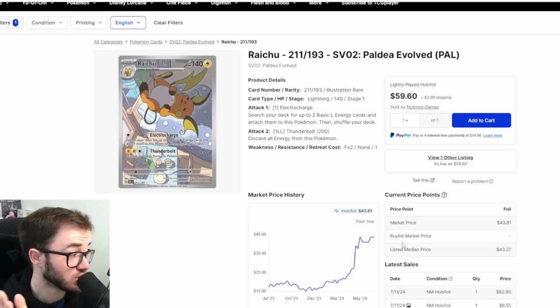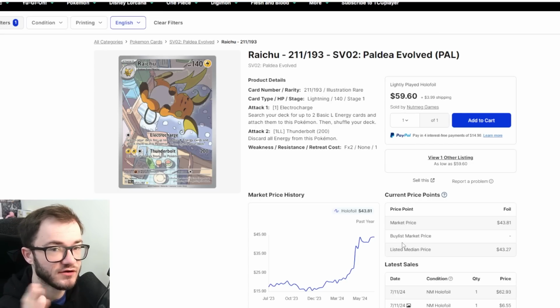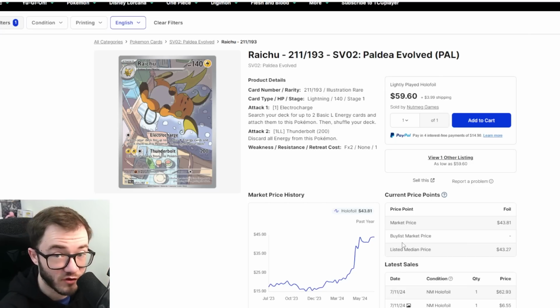And it's a nice card. Yeah, I do rate it. He's just chilling there, living his best life. But Paldea Evolved is getting more expensive, especially in the US. Over here in the UK, you can find booster boxes still for around 100, 105. But right now, it's definitely a set that's just performing very well. A lot of the cards are shifting up in value.